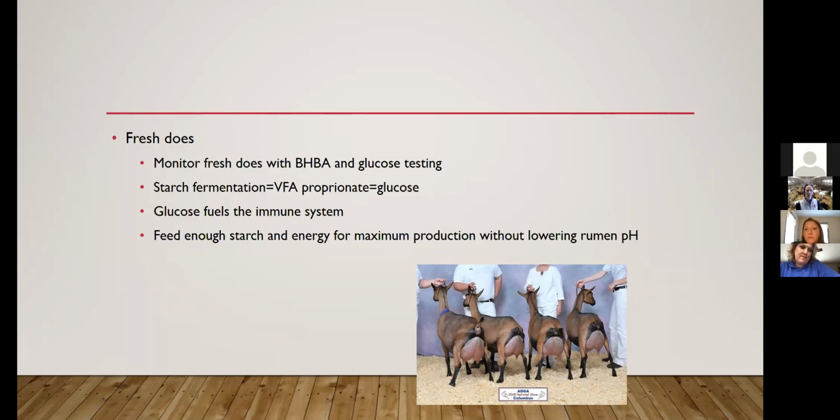And if you are selling milk, you can monitor your butterfat and your protein. Now there's a lot of things that go into producing butterfat, which we're not going to talk about here today. And most of them don't have much to do with rumen acidosis, actually, especially in goats. So just make sure the herd's healthy, they're chewing their cud, and that they're milking well.